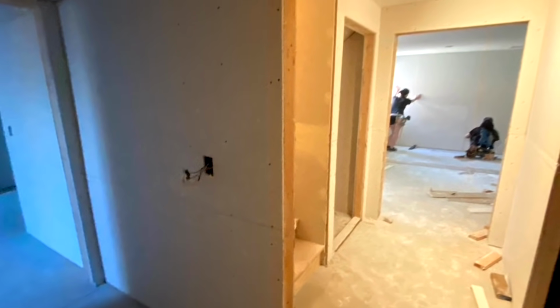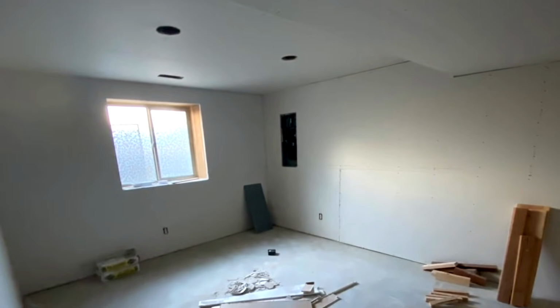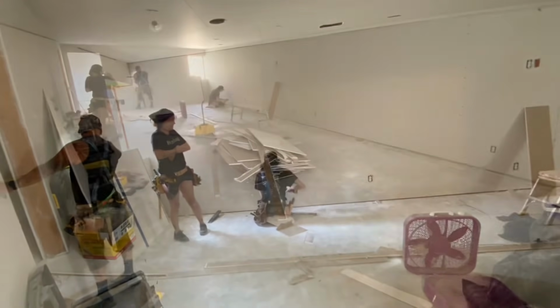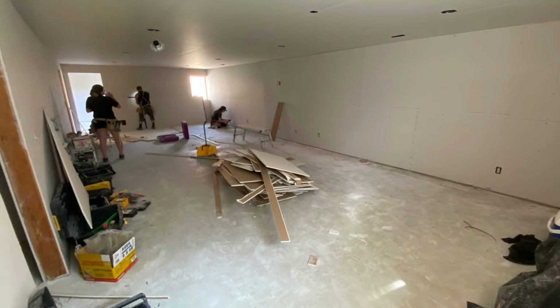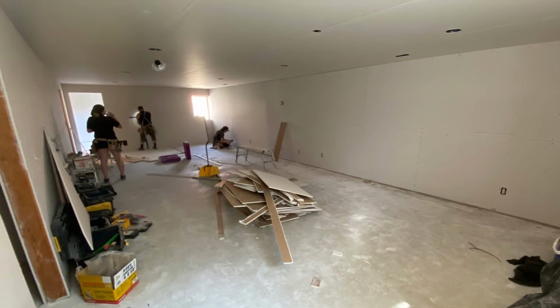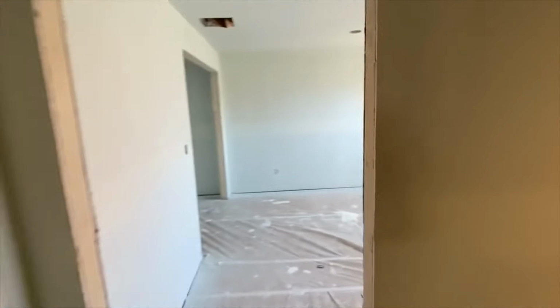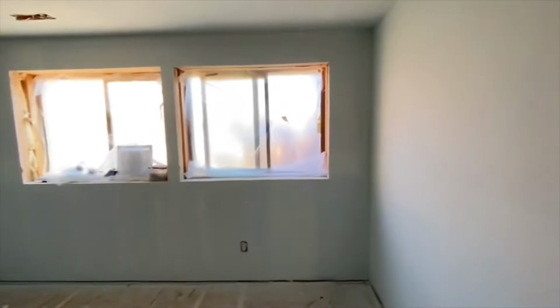I'm super happy with what they did. The homeowner was also very picky. Him and I got along really well in that aspect, and neither of us could find any issues or anything wrong. We were both very, very happy with the outcome, and they actually went through and hung, taped, mudded, and all the way through texture.